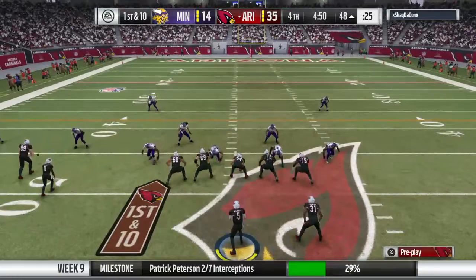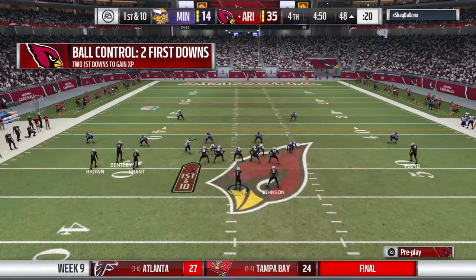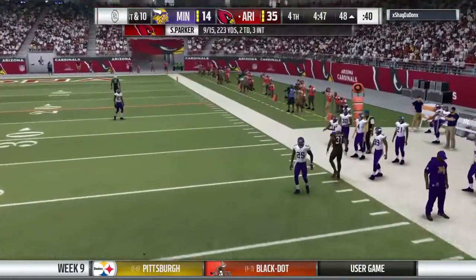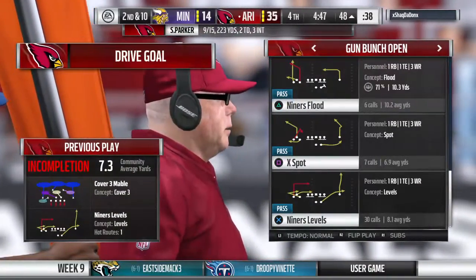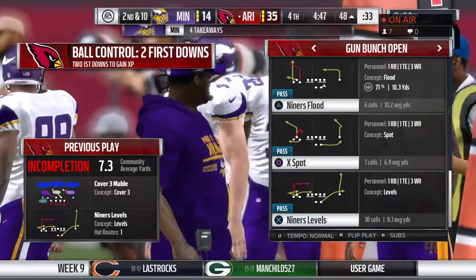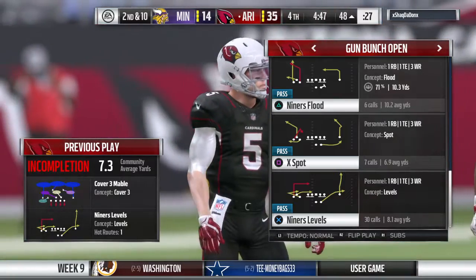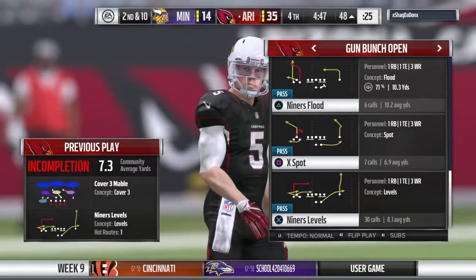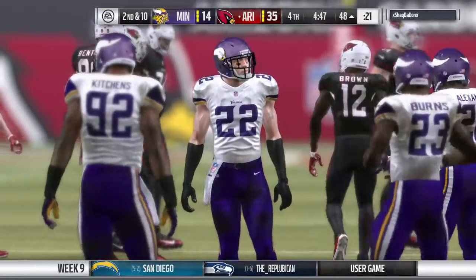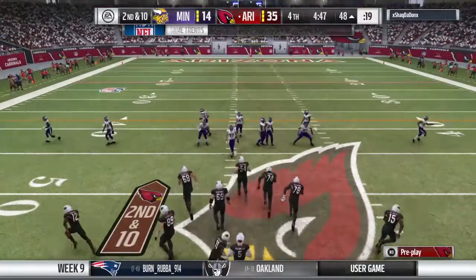And some changes here as the D-line separates some. They'll come out throwing here to start the drive. And this is incomplete. The intended receiver was David Johnson. And now it's second down. So incomplete on first. Let's see what second down has in store.